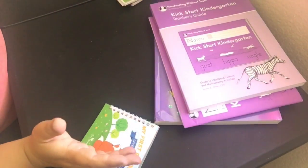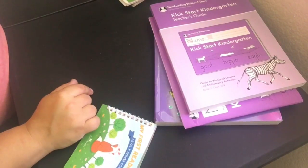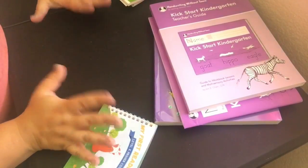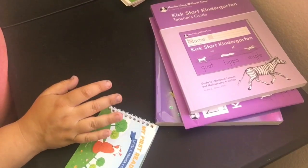We'll also play with Play-Doh, which is a good fine motor activity skill. I've got a Spectrum Phonics book that we use that has some activities, tracing shapes or coloring things a certain color. We do a few of those.